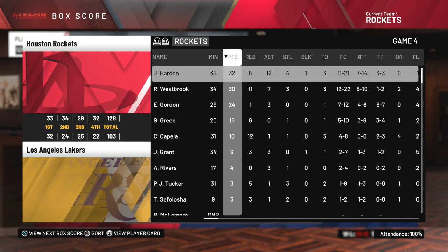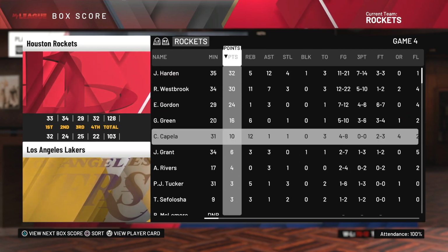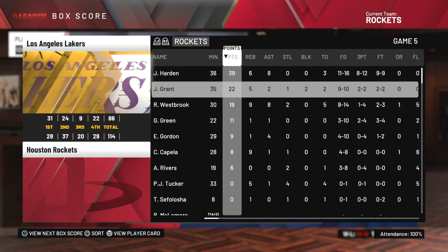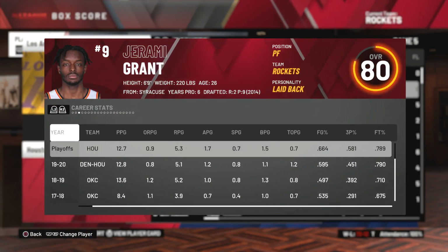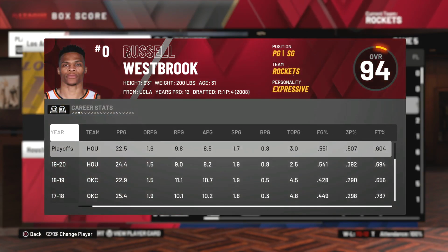Here's game 4. We won by 25. Bounce back game for us. James Harden, 30 points. Eric Gordon with 24. Shout out to him. Joe Greenwood with 16 there. So game 5, we destroyed them. And they scored 9 points in the third quarter as Jeremy Grant putting up some big numbers in these playoffs for us. And, you know, 13. I swear he's averaging more than 13. Westbrook with 19. Harden with 39, though.